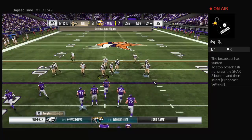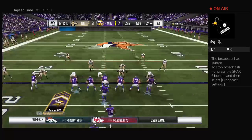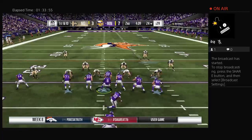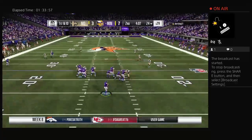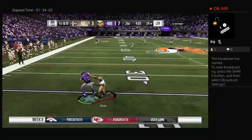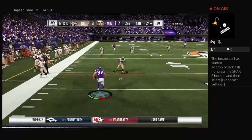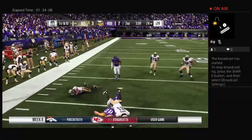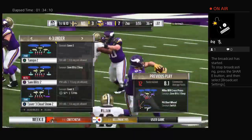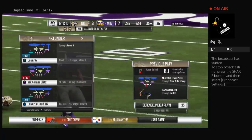Cousins and the Vikings with a 1st and 10 at their own 24. Trying to shake off the interception from the last drive. He'll look to throw. Dancing to his left. And Rudolph has it left side. And they're able to get this one across the 35. Nice way to start the drive. A gain of 12 and a 1st down.